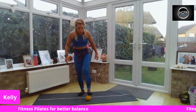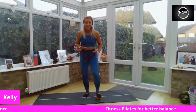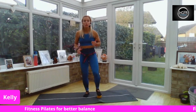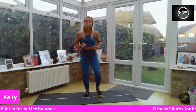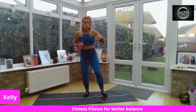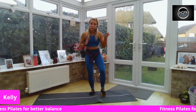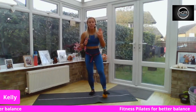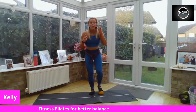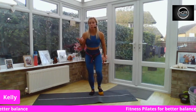I want you to grab your spiky ball. I want you to press your foot into it, and you're going to work in a linear fashion from the top to the bottom of your foot, pressing through as much as you can. I want you to go under your arch, work into that arch. I want you to go round the side of your foot, down the back of your heel, and under your toes.